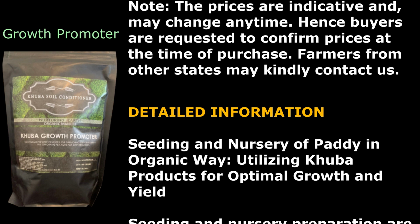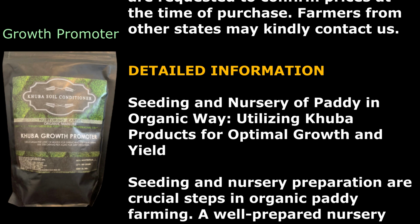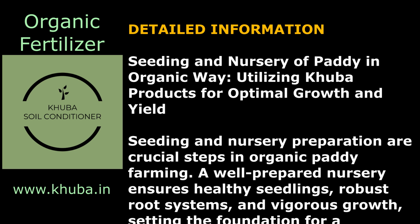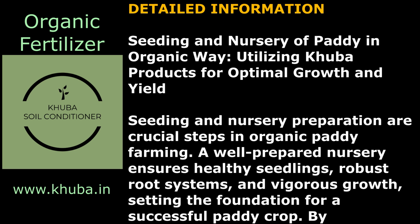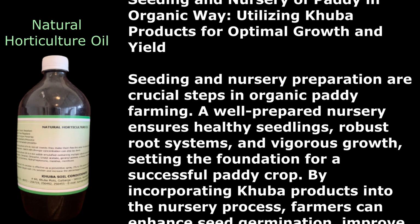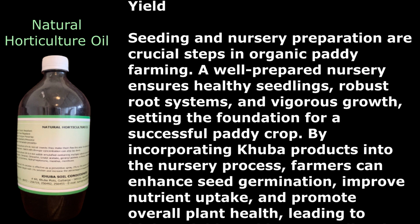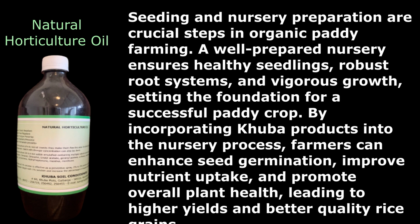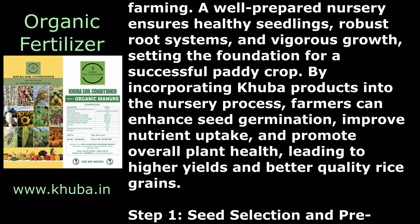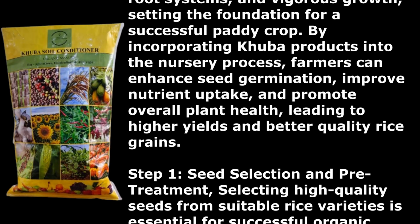Seeding and nursery of paddy in organic way, utilizing Khuba products for optimal growth and yield. Seeding and nursery preparation are crucial steps in organic paddy farming. A well-prepared nursery ensures healthy seedlings, robust root systems, and vigorous growth, setting the foundation for a successful paddy crop. By incorporating Khuba products into the nursery process, farmers can enhance seed germination, improve nutrient uptake, and promote overall plant health, leading to higher yields and better quality rice grains.